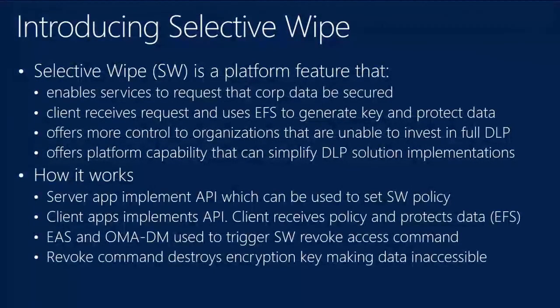There's two ways of doing that. You can use EAS, which is a policy or capability many people are familiar with. You can use that to wipe email. OMA-DM is a new management protocol that maybe you haven't heard of yet. This is going to be a very important protocol for manageability for non-domain joined PCs moving forward. You can use that protocol to trigger the wipe as well.